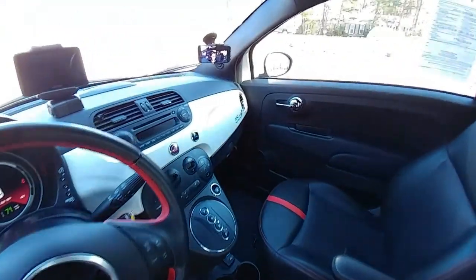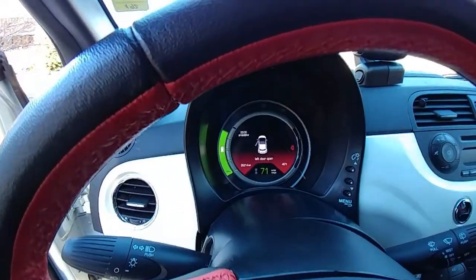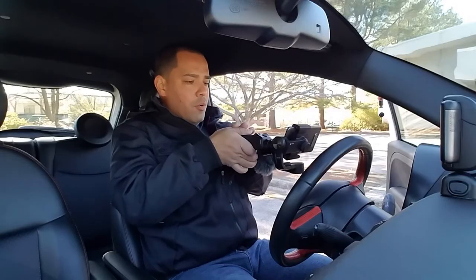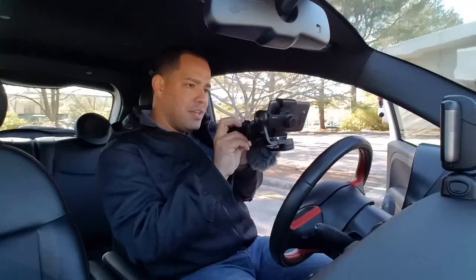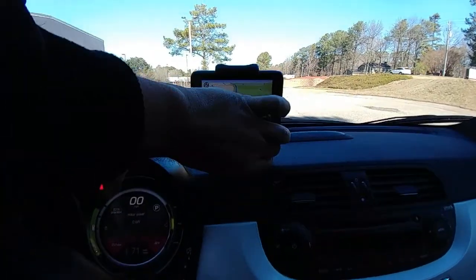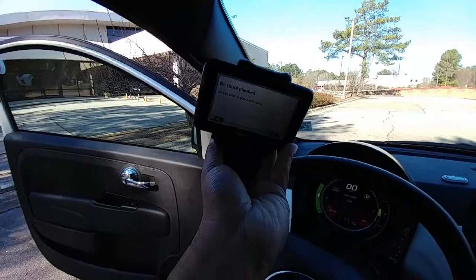You get to see the dash. Check this tachometer. It's super cool. Look at this. Let's wake up this little machine. Oh, it's already up. Check the Fiat 500 TomTom right on the top of the dash. You can get this off easily, and it comes easy on and off.